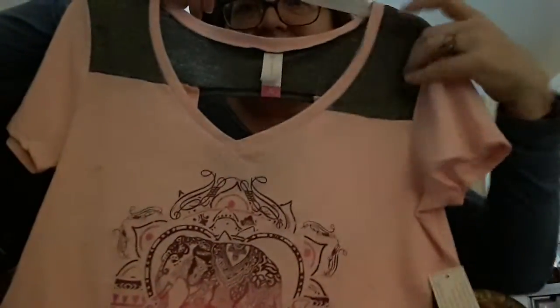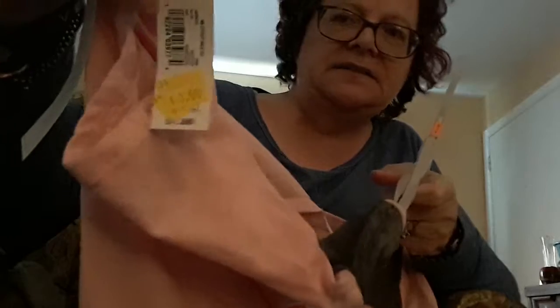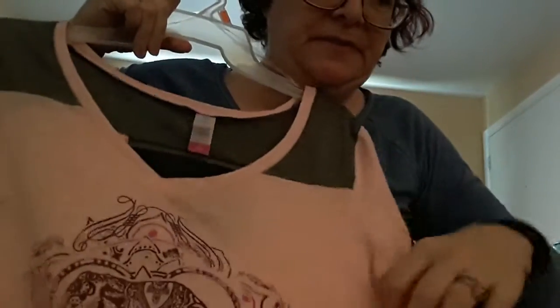and the next item I got was another t-shirt. I don't know if it's going to fit. It looks like that. And it has like this is gray and this is pink with the elephant. And then the back looks like that. And this is also a light pink plain. And it was $7.88, $5, and that was $3. So got this for $3. I'm not sure if it's going to fit, but if it doesn't, I can always return it.